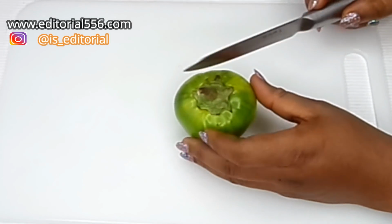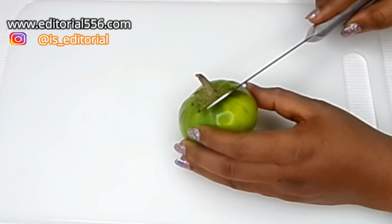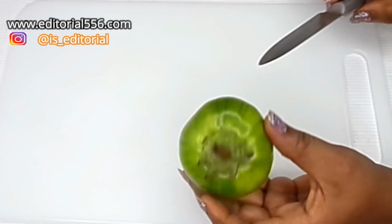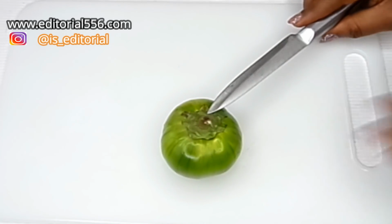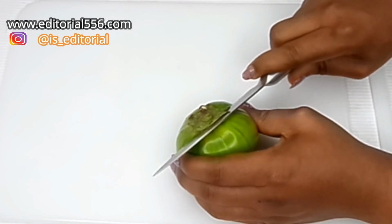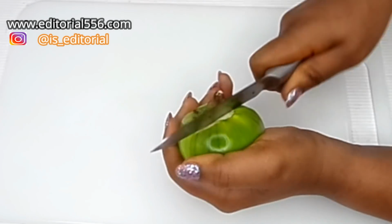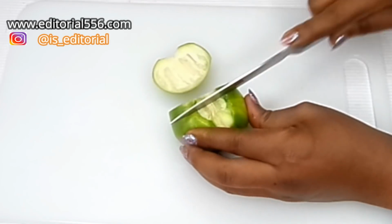Okay guys, so there are two ways in which you can actually make this tea or this juice. You can make it as a juice, or you can make it as a tea. But for now, I'm going to be making it as a juice because you need the fiber in this garden egg a whole lot, so that it can work really well in reducing all of your belly fats. So the first thing we're going to do, we're going to be cutting the garden egg.